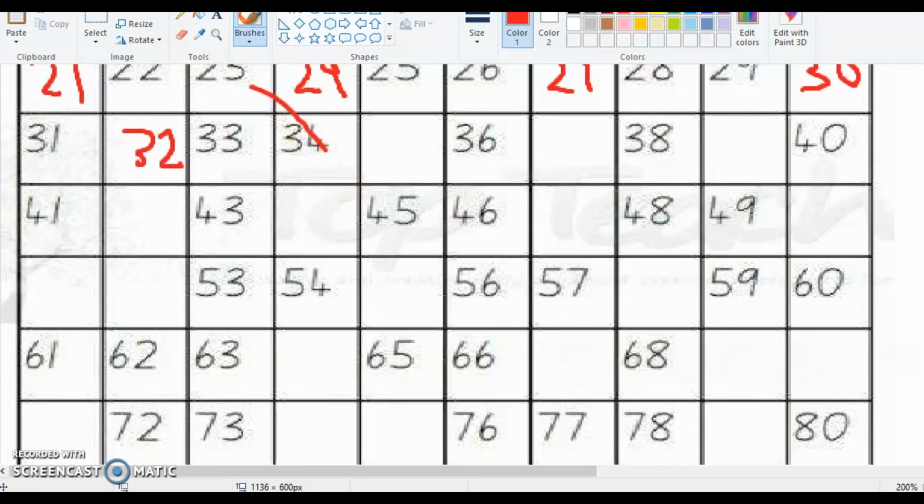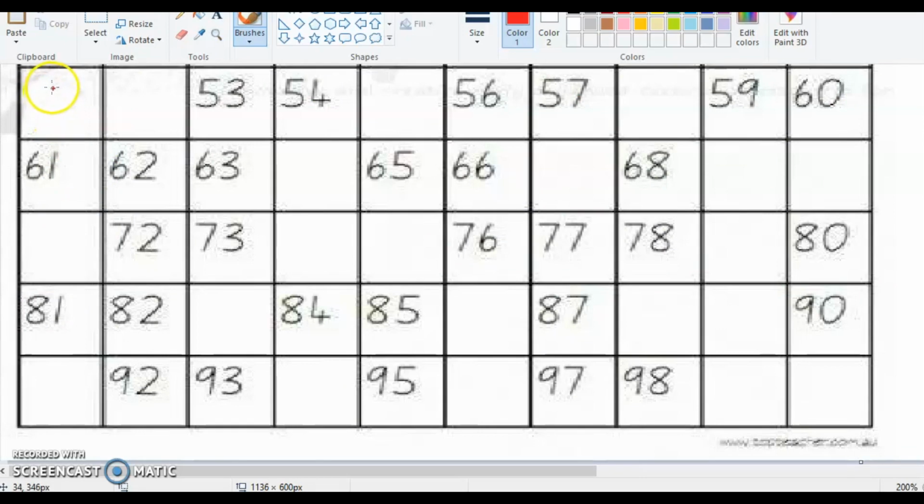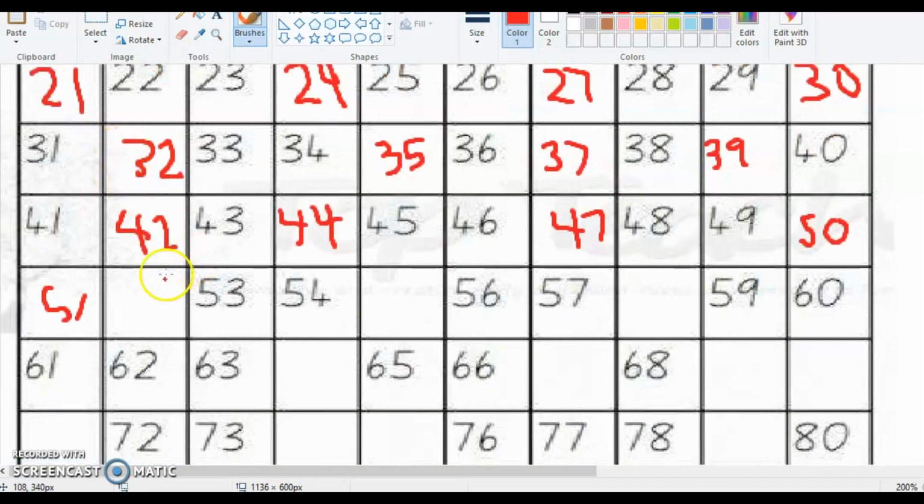All right, what numbers are missing here? 32, 35, 37, and 39. Very good. Okay, what numbers are missing in this row? 42, 44, 47, and 50. Very good. Okay, what numbers are missing here? 51. Here, let me show the other numbers. 52. 55. 58.